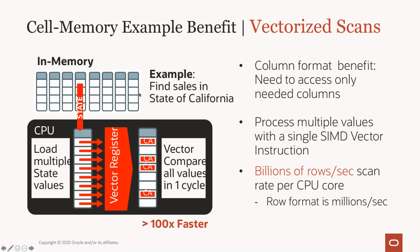So with vectorized scans, what we actually do is leverage something called SIMD instructions, or single instruction multiple data. How that works is the state values can be compressed into 6 bits to represent a state, or let's just say 1 byte. And you can load them into a SIMD CPU register that can actually store 512 of these states. Okay, 512 of them in one load.